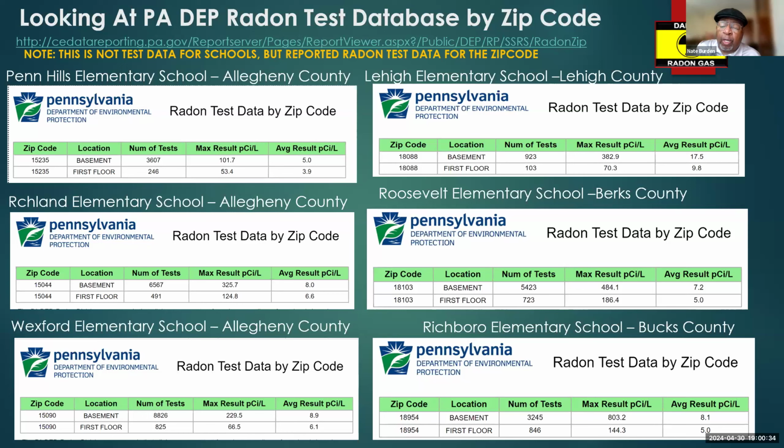5,423 tests have been reported to the state, and the highest reported level was 484.1 picocuries per liter. Keep in mind that the average action level set by EPA is 4 picocuries per liter. And let me state again, even if the level is 3 picocuries per liter, that is not a safe level. That's number one. There's no such thing as a safe radon level. I just want to make sure we point that out.